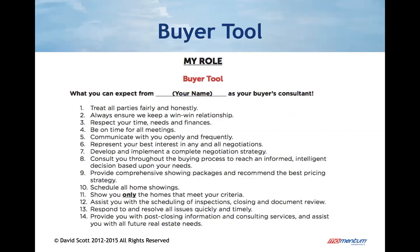So my role, I'm not going to go through all these. You can read these on your own, but: treat all parties fairly and honestly. I'm going to be on time for all meetings. I'll be open and honest with you. I'm going to represent your best interest. I'm going to schedule all your home showings for you. I'm only going to show you homes that meet your criteria, and all of those kinds of things.